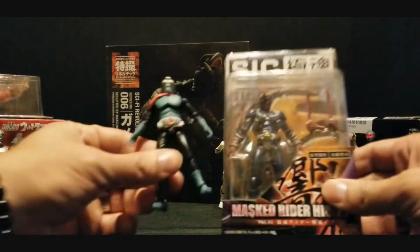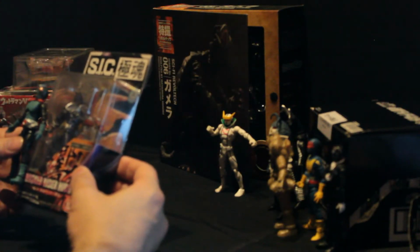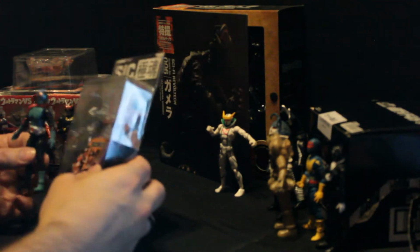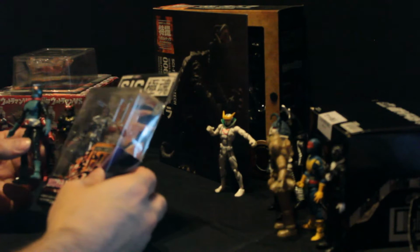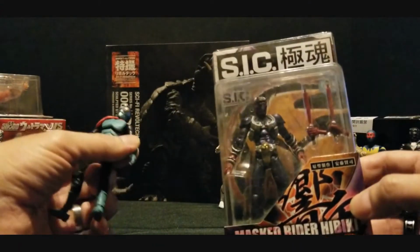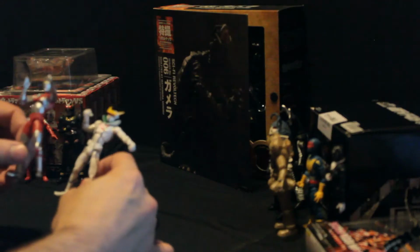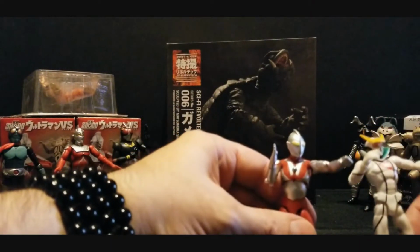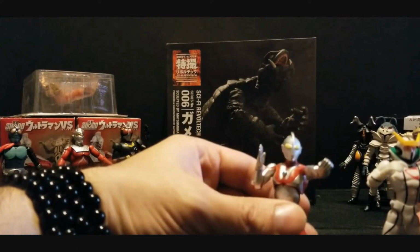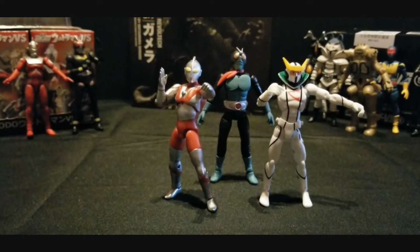With some other size comparisons, we have a Kiwami Damashi, I believe that's how I'm saying it correctly, SIC Kamen Rider Hibiki action figure. I'm probably saying all of that wrong, but kind of scaled a little bit larger than the Shodo figures. And here we have an actual Microman action figure for comparison. You can probably guess why I chose this one. Fits in pretty well with the general theme of the video. Fits in nicely with those. And these will fit in nicely with pretty much all of your action figures in this scale.